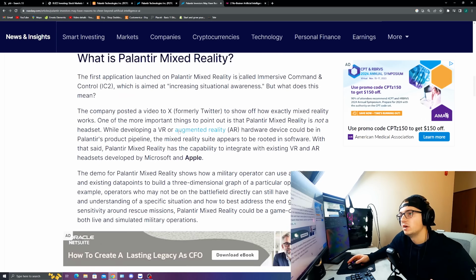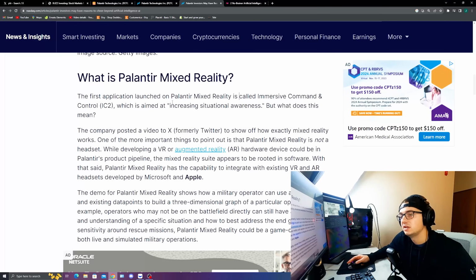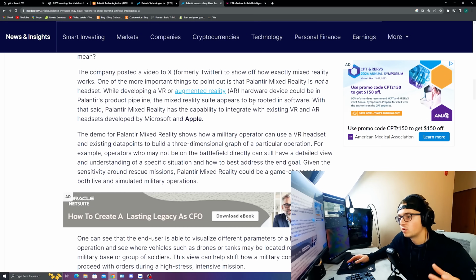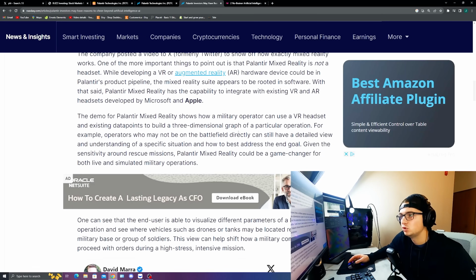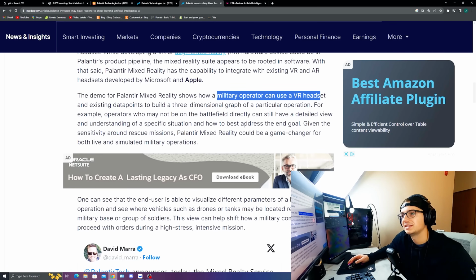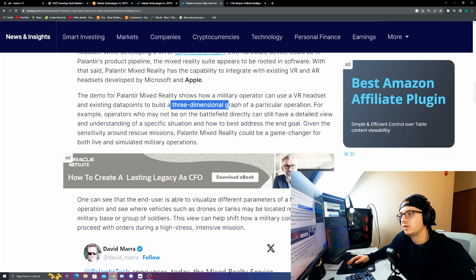And this demo of mixed reality that they have seen is aimed at increasing situational awareness, which is great. And this could be especially important for their governmental contracts that they do have, in terms of how military operators can use VR headsets and data points to build three-dimensional worlds for our particular operation.